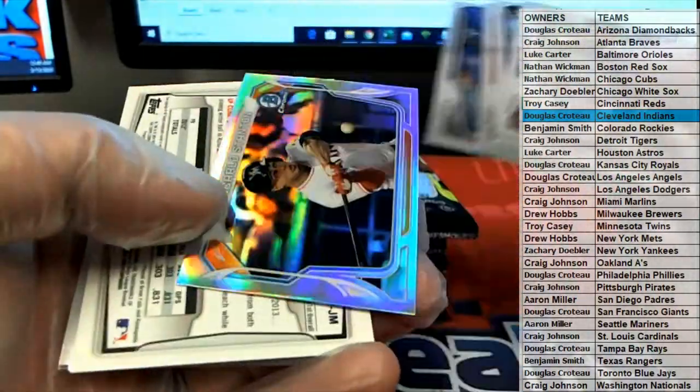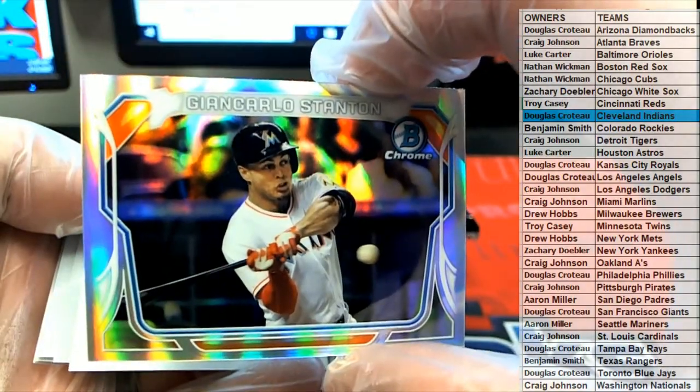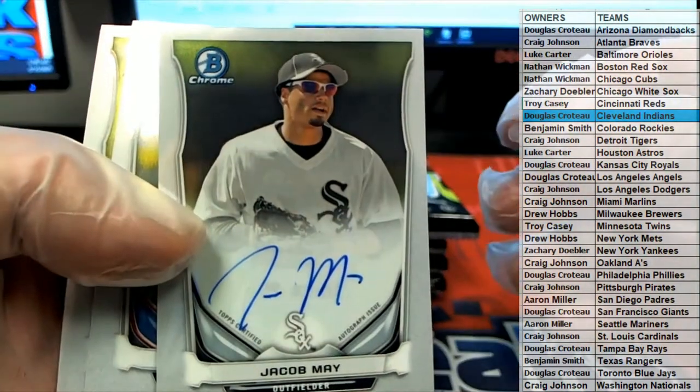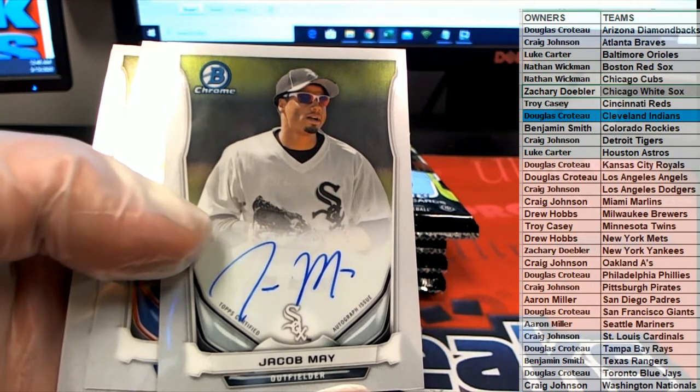Josh Hamilton, Choi. Oh, man, Stanton. Mini refractor. Nice. Marlins. That's what I'm talking about. Here we go. Jacob May, look out. Nice one for the White Sox. Zach D, that's coming out to you, Zach D.